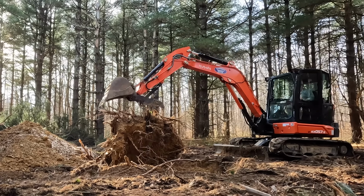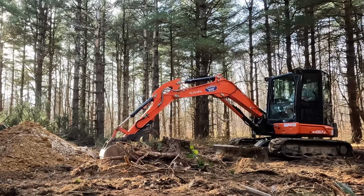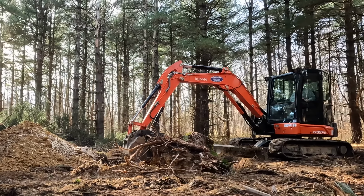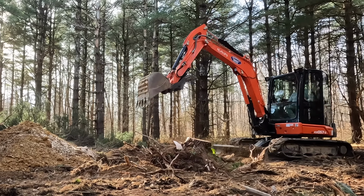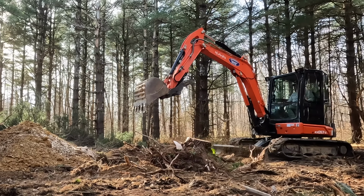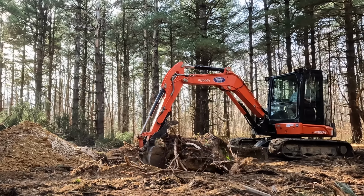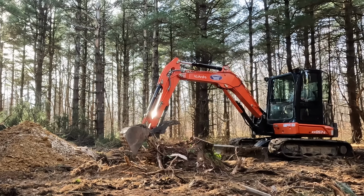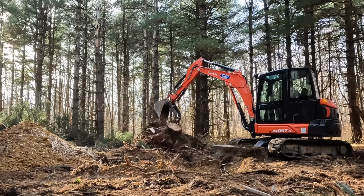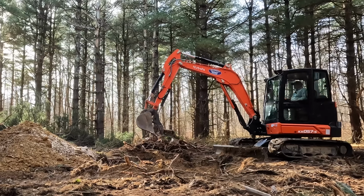I don't think I'll be able to pick this one up yet. Maybe if I grab it from the side. Try to get as much of the woody stuff out of there as I can.